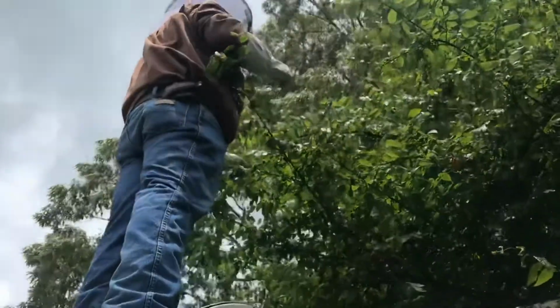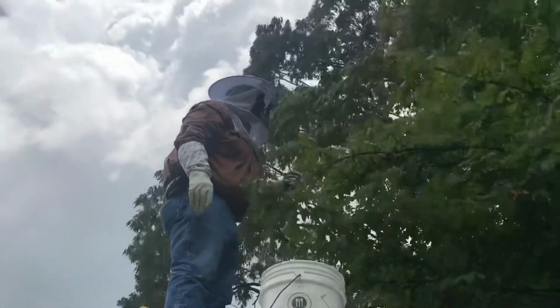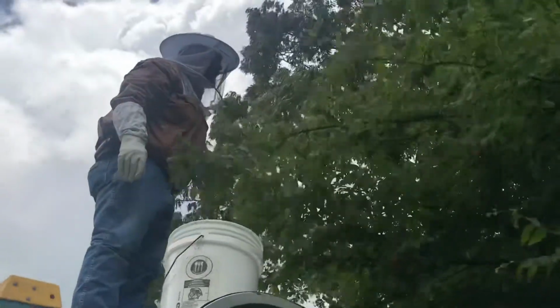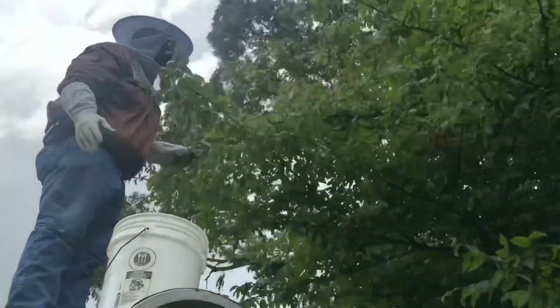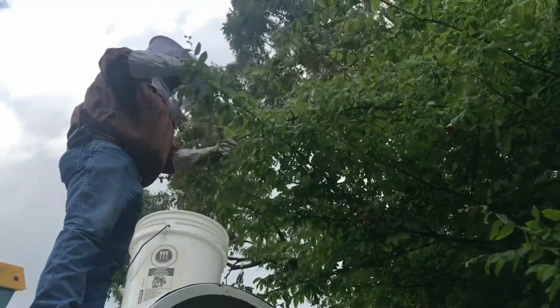All right, I'm kind of stepping away from the horse trailer. I just don't have a visual on her. Okay. Because they wouldn't be clumped up there if they didn't have her. Does that make sense? Yeah. Alrighty. Here comes the fun part, y'all.